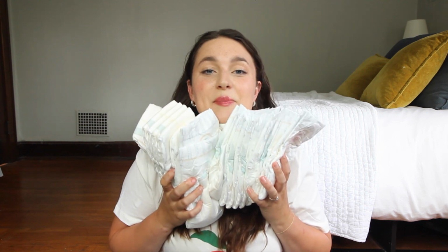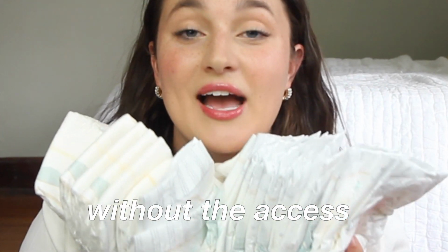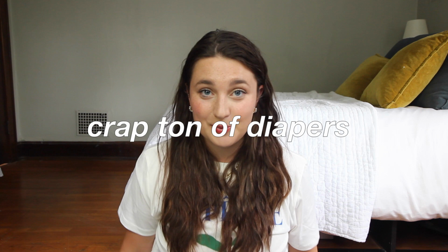If you spill something, it's just good to have a lot of burp cloths with you. This may be excessive, but I am not about to be trapped in an airport without access to diapers. So something I put in that carry-on suitcase is a crap ton of diapers. I am not about to run out. No way. I pack a ton of diapers in that carry-on.